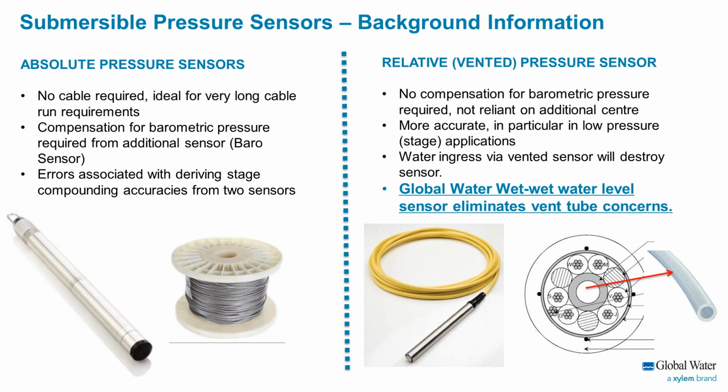You're going to be, hey, what's going on? I don't understand. Why is my data all over the place from 3 feet to 20 feet to 9 feet? It's just going to be all over the place. So it's crucial to keep that vent tube clear.